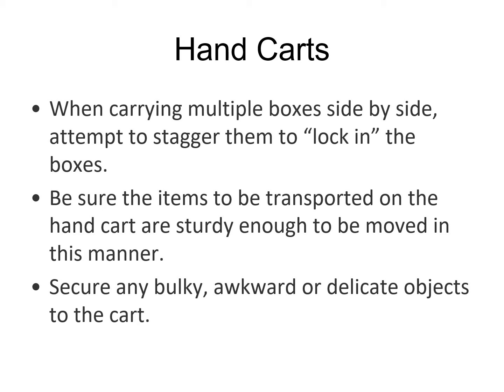Handcarts continued. When carrying multiple boxes side by side, attempt to stagger them to lock in the boxes. Be sure the items to be transported on the handcart are sturdy enough to be moved in this manner. Secure any bulky, awkward, or delicate objects to the cart.